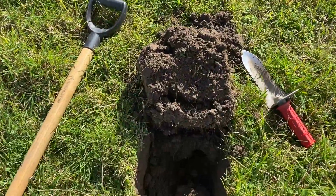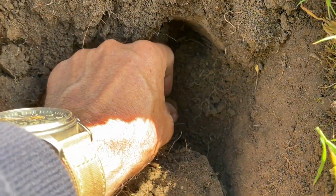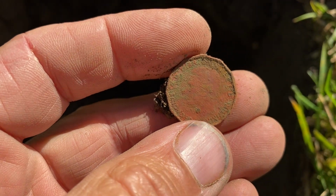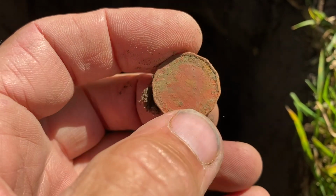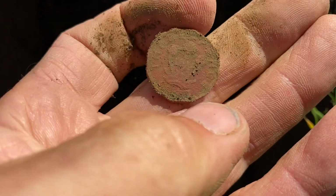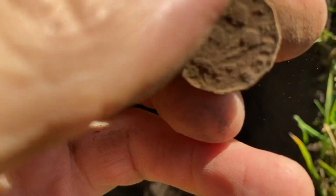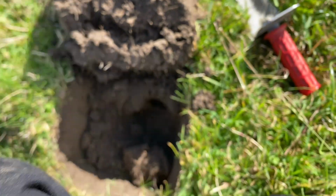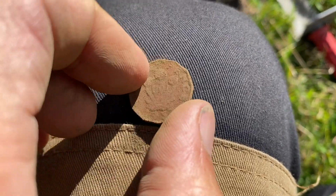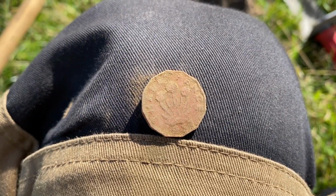Well, the wind is blowy today and it's a bit chilly. But there we go, 6 inches down. And we got that. And you can tell by the shape that that is a threepenny bit. There we go, George the 6th. It's going to be pre-1953, and that looks 37. That's a good old one, that's pre-war. So there we go, another 3 pence. I'll take that, I'll keep going.